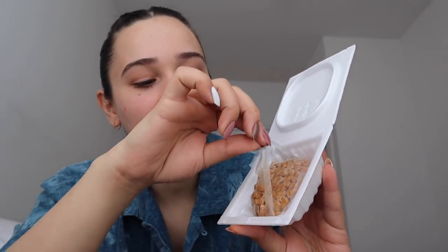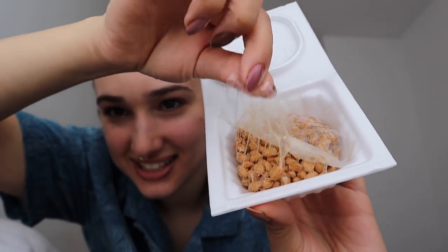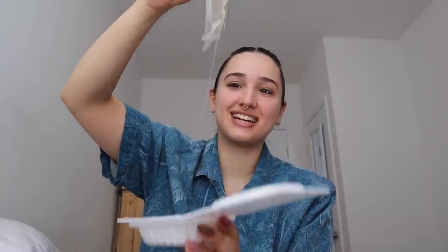There's like a film on the natto that's not coming off because of all the beautiful bacteria snot. Oh! I'm not grossed out. I'm just excited. How can I remove this? Oh, it's literally still there. You can't see it because it's so thin, but I don't want to touch it. Okay, I finally got the top off.